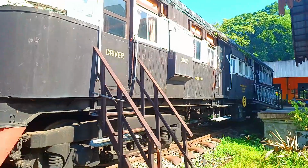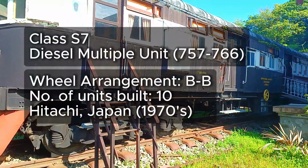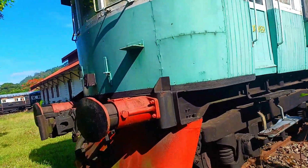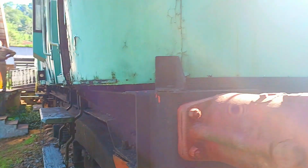Next, we can see two of the driver trailer compartments of the S7 DMU class. Class S7 DMUs were manufactured by Hitachi in Japan and imported in the 1970s. These have been mainly used on the Kalani Valley Railway.